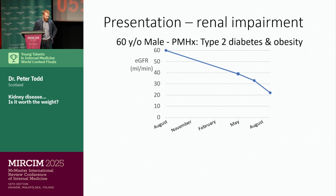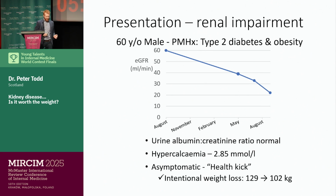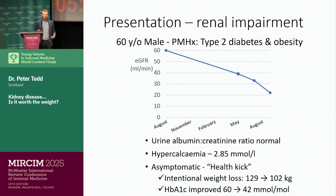On our first assessment, we noted a few things. Firstly, his urine ACR was normal, so he had no proteinuria. He also had a moderate hypercalcemia, and he was asymptomatic. In fact, more than being asymptomatic, he was on a health kick, and he was feeling really, really great. On the encouragement of his diabetes team, he'd been eating well, he'd been exercising, and he had lost weight over the past year. He'd lost 27 kilograms, and he was very proud of himself with that. Along with that, his glycemic control had improved significantly with an HbA1c of 42.